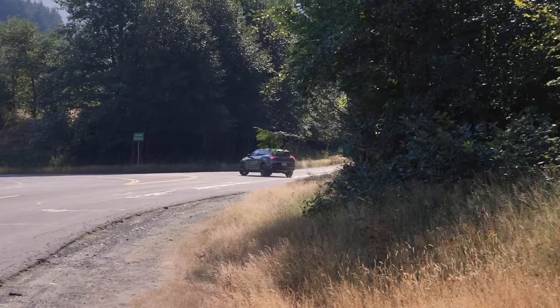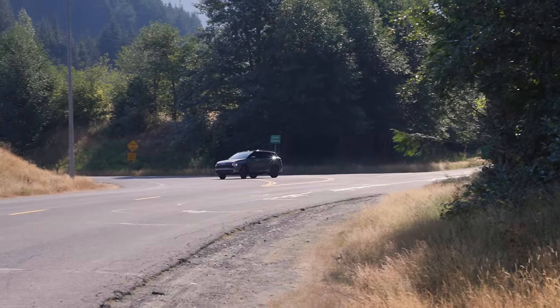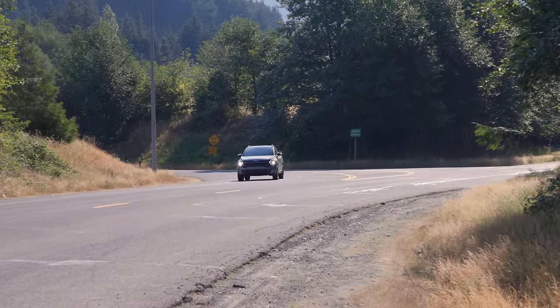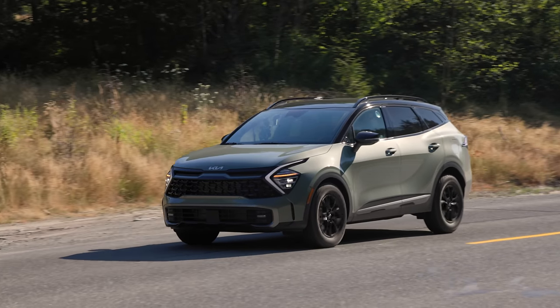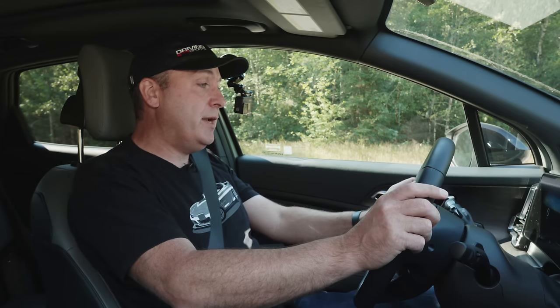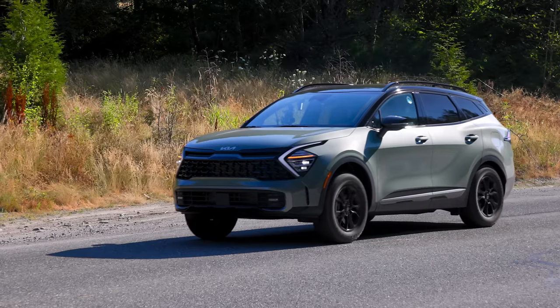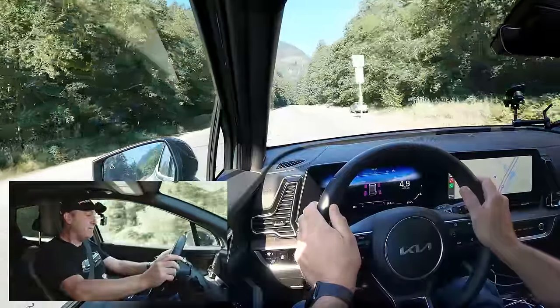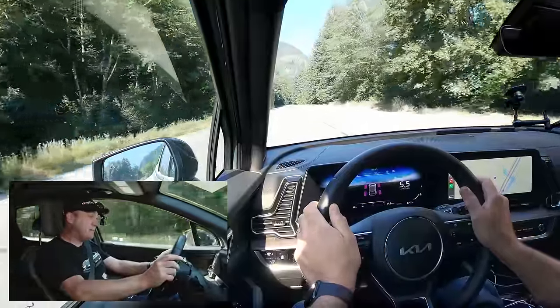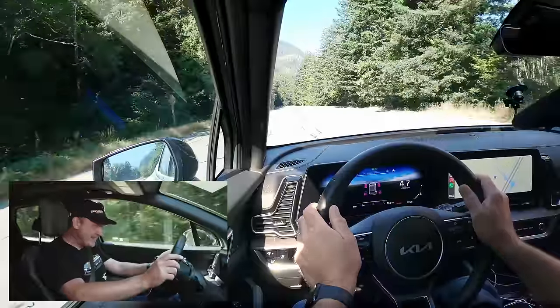Let's flip it around and try a 0-60. So not a lot to do here. I'm going to go ahead and put it into sport, but I will tell you this, if you go wide open throttle, it's the same thing. That is true with most of these type of vehicles. I'm going to stop completely here and I'm just going to call out numbers. So we're in drive, 3, 2, 1, and floor it. And 20, 30, 40, 50, and 60.